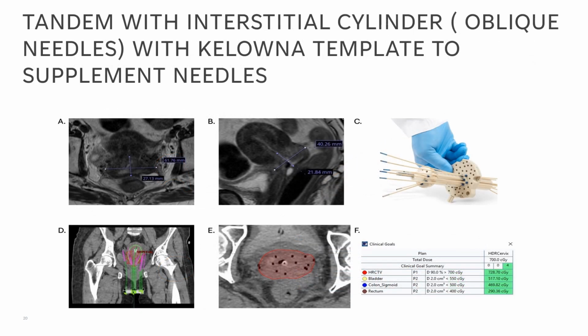Another example where the disease is much more extensive. It's not only going into the vagina, it's also going too far lateral. You can see a big width of the disease, like 6 to 7 centimeter width. So if you are going to cover it, you need an interstitial cylinder. The interstitial cylinder will only go to a certain extent, so you have to put some needles through the template. These are interstitial cylinder needles, but the lateral ones are through the template.